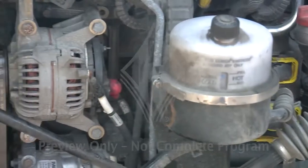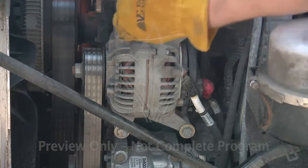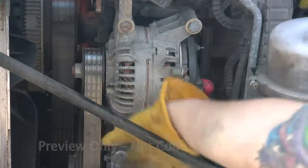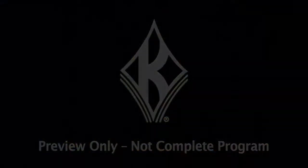The alternator is usually on this side of the truck. You should confirm its mounting bolts are tight. Wire connections are good. Nothing's cracked, frayed, or rubbing, and there is no charring or other damage. Continue to check all electrical wiring under the hood for cracks or wear as well.